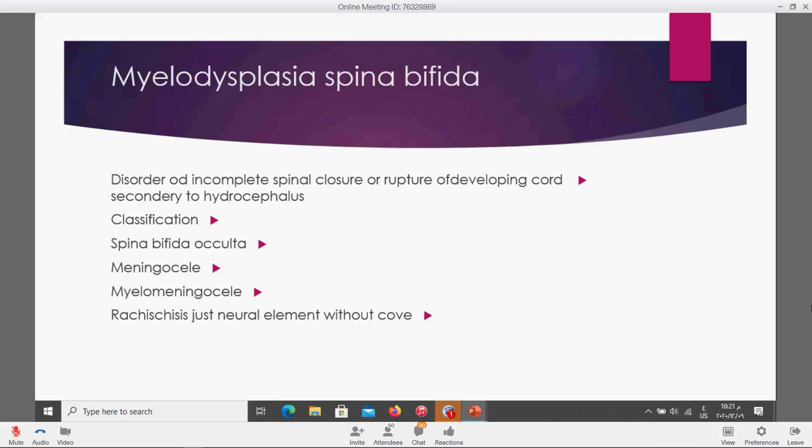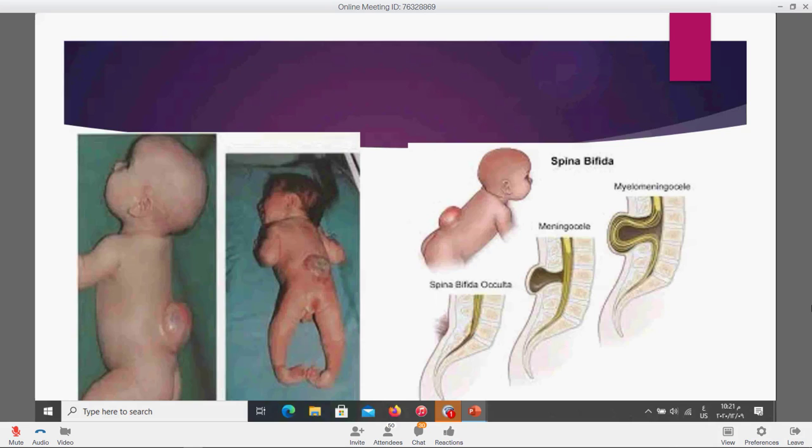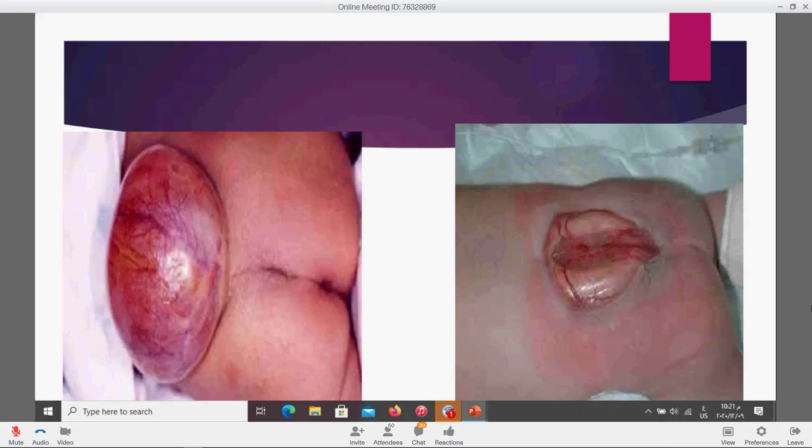And this is what we talked about: spina bifida occulta, meningocele or myelomeningocele. Of course, if you leave it, it will end with infection. And this is the rachischisis, right. You can see all the spinal cord is out. And this is a meningocele. The solution is very simple: give the pregnant woman folic acid. It will prevent neural tube problems.